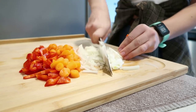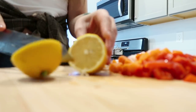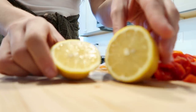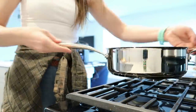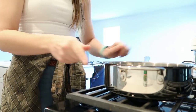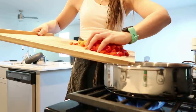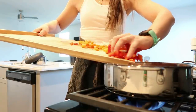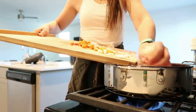So of course you can use any veggies you have on hand. You could add some fresh garlic in here. I'm just using, I don't know what kind of pot this is called, but just a pot, a short pot, medium pot, I don't know. And I decided to go ahead and add my veggies first to saute them. I don't cook with oil. If you cook with oil, you would add oil. I just do water, and I added some veggie broth.